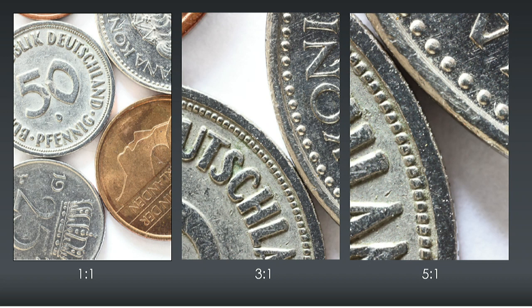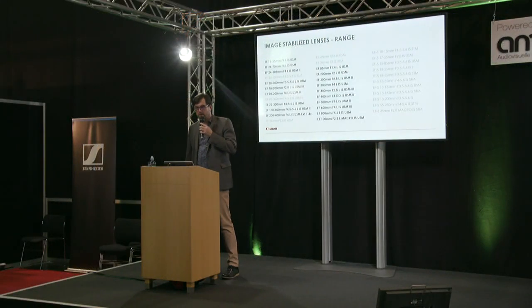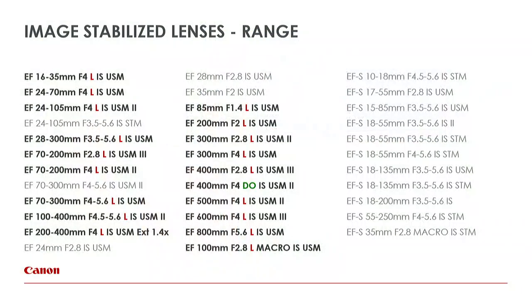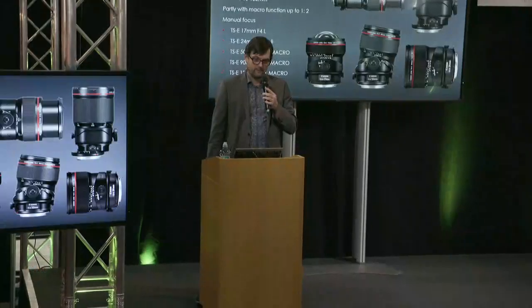You can get macroscopic pictures with that. The next picture will show all our image stabilized lenses, the range of our lenses with image stabilizer. You see it's quite a lot. And it helps you to avoid blurry pictures and films.